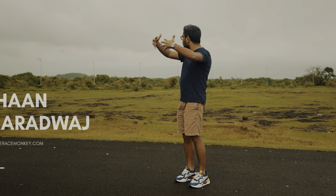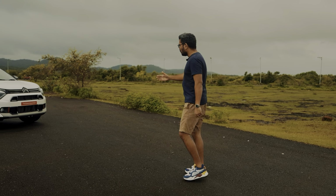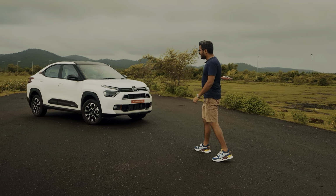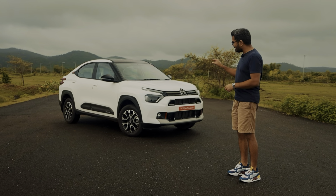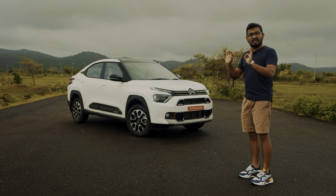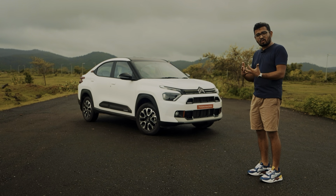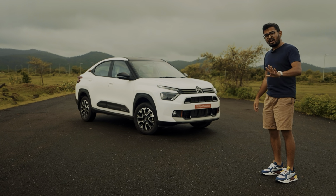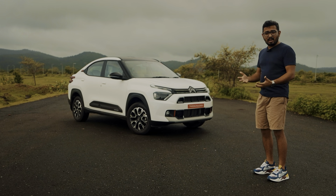We are in the beautiful Goa amidst these wonderful mountains and in the peak monsoon season. Although the weather gods have been very favorable for us, the sun's out and we also have the Citroen Basalt. Now this is a significant product for Citroen because this is the first Cross Coupe that has been launched in India under 20 lakh rupees. This compares against the Tata Curve, which is also launching in the month of August.